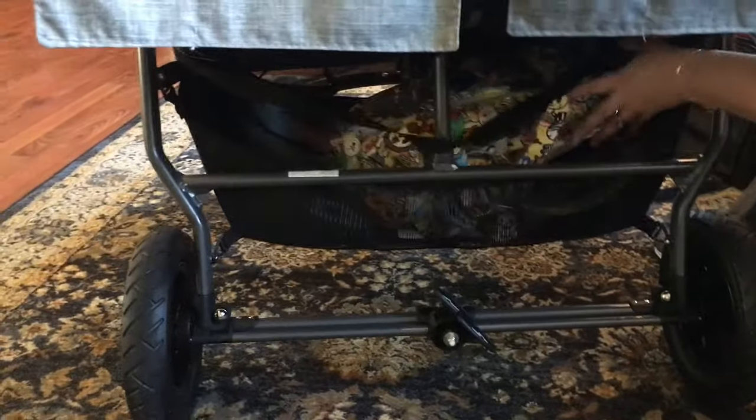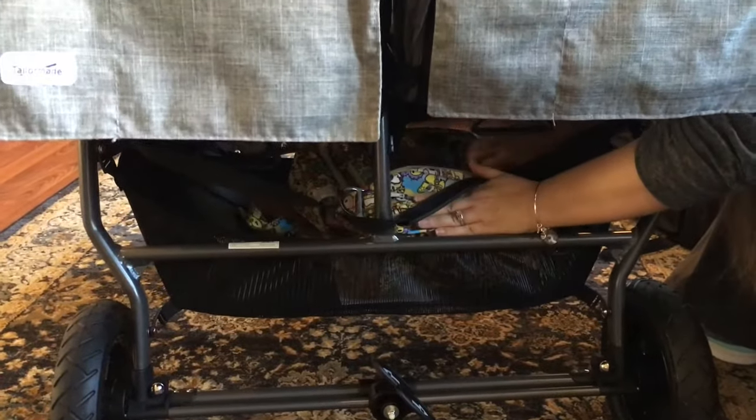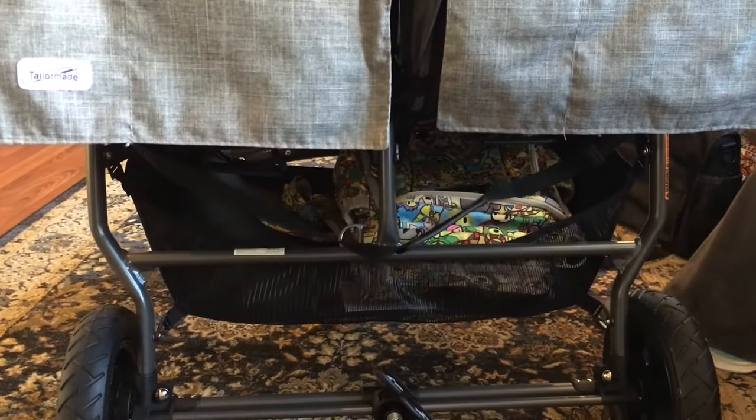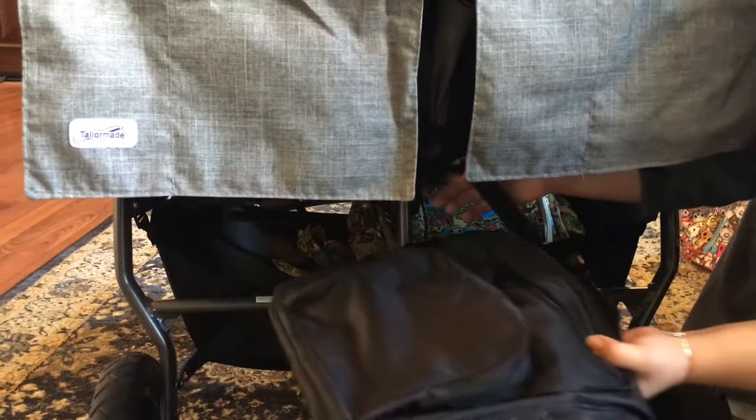And that fits great sideways. Let's go ahead and see if we can see it straight on. Fantastic. All right, we have a jujube BFF. This is their most common bag. Now it is black and the stroller is black, so it may disappear under here.